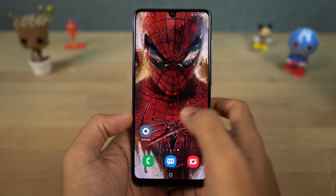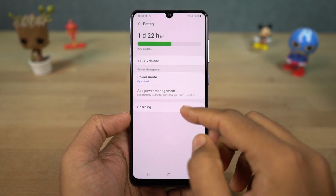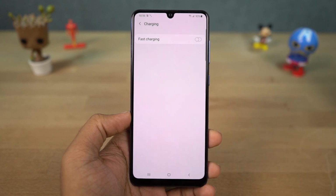Now going on next, we can also disable fast charging. Now this phone, as you might have already known, supports fast charging, and comes with a fast charger inside the box. But for some reason, maybe for a prank or something else, if you want to disable fast charging, you can do it from the battery settings.